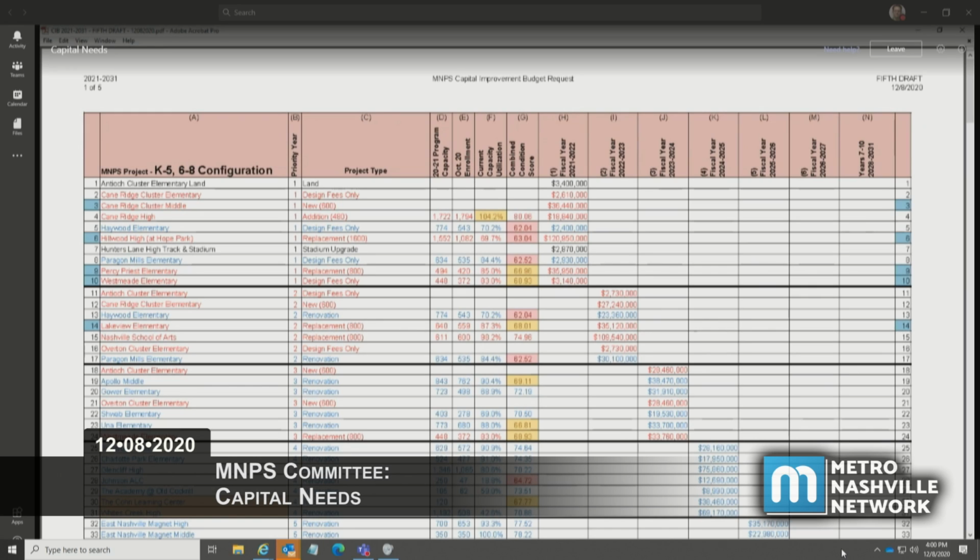David, you may have mentioned this when I jumped off and came back on, but did you mention the property that we have closed on Mount View Road, or at least we're getting ready to close if we haven't already? The documents are being finalized, and we have about 39 acres that we found for a middle school off of Mount View Road, and we are asking for the design money for that school. We also are in the process of receiving some additional land out in South Davidson County for the Cane Ridge Cluster project, and that is what you see in line item 2 for Cane Ridge Cluster Elementary School, and the design fees only for that parcel.